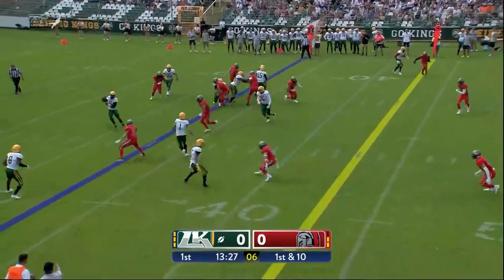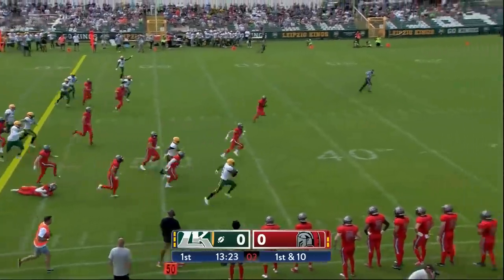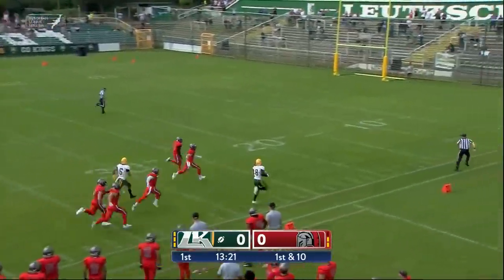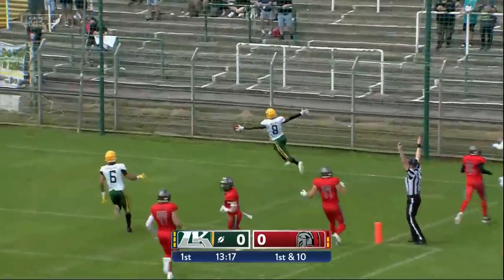So here they go on the attack. Owini and the Wildcat to Alpha Jallo, breaking free. Alpha Jallo down the sideline. No one's going to catch him. First play from Jump Street.